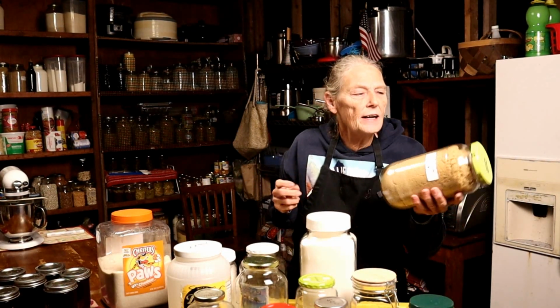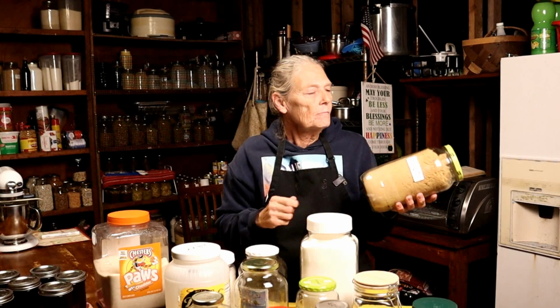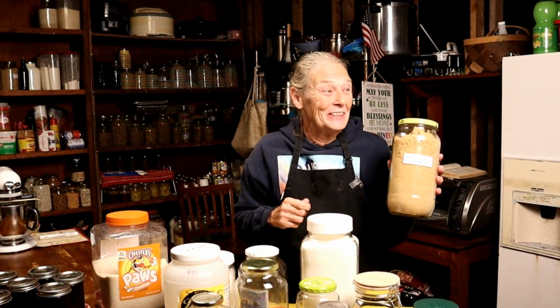This one that I have my brown sugar in, my grandson loves those big fat dill pickles from Mount Olive. So he gets the pickles, I get the jar. It's a win-win-win.